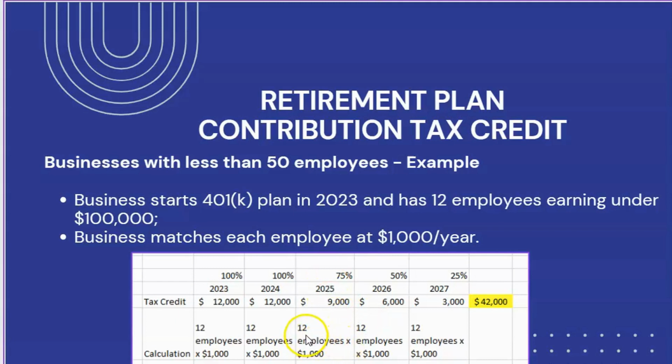So they still have the 12 employees, and they're matching at $1,000 per employee per year. You take 75% of that. So 75% of $12,000 is $9,000. In year 4, it's 50% of $12,000. Now, $12,000 again is 12 employees times $1,000.